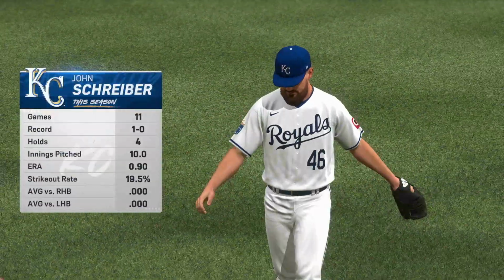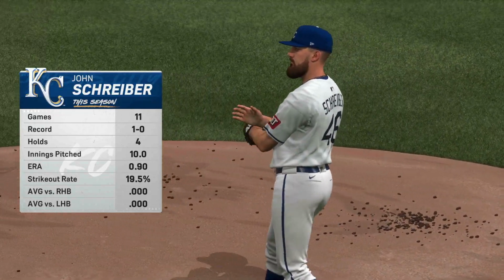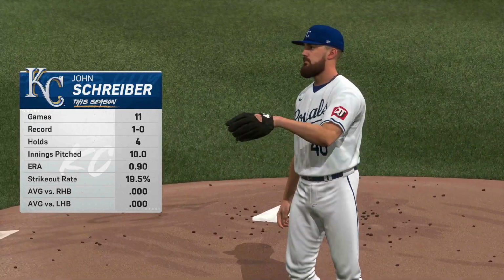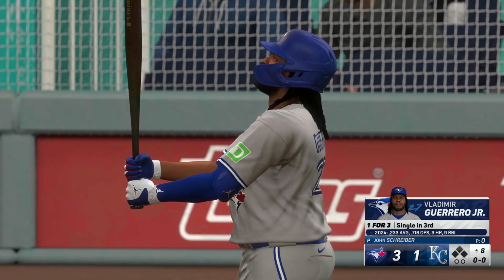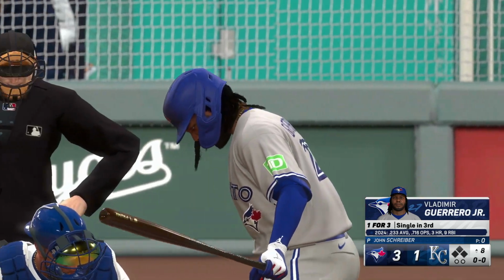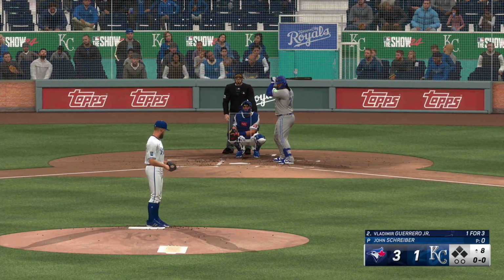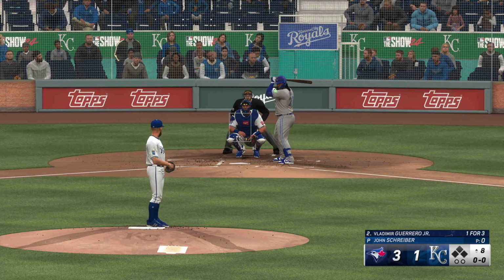Welcome back, and a new arm on the mound to start the 8th. John Schreiber. Just trying to keep this one close here, and this is where a bullpen can give their players a chance to fight back into the game. Vladimir Guerrero Jr. digs in now, 1 for 3. If you don't get ahead in the count, you can forget about having any success against him.